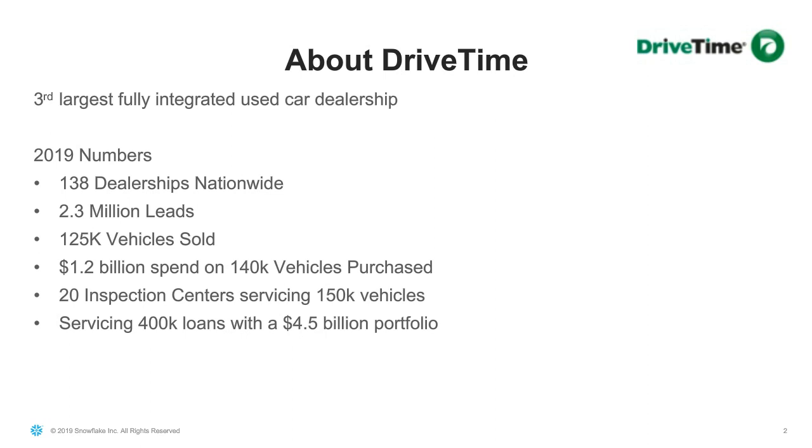We buy the vehicles, we fix the vehicles, we sell the vehicles, and then we also finance and service the loans, the auto loans. So some 2019 numbers: we have 138 dealerships across the country. This past year we had 2.3 million leads, which led to 125,000 vehicles sold.